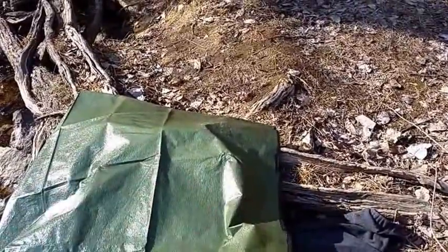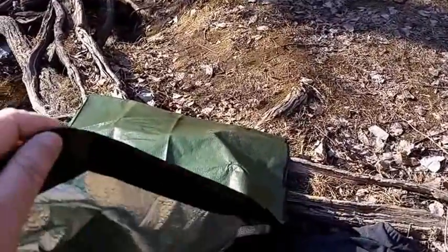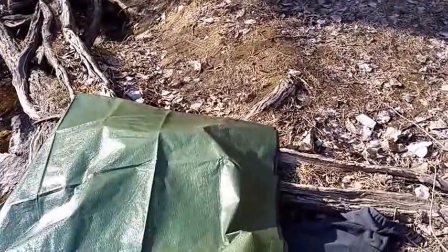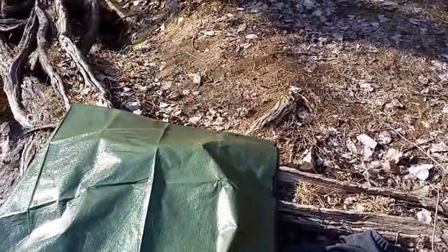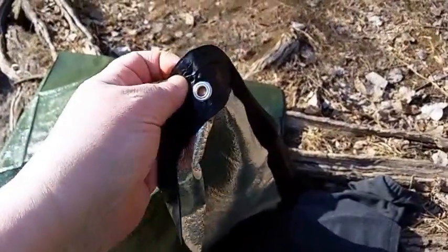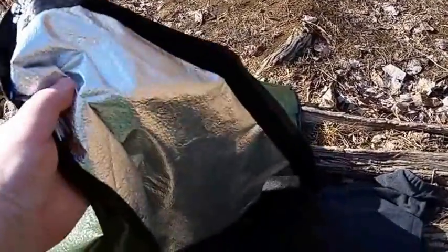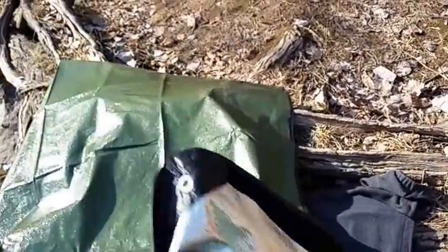And of course you can also add the clear plastic over the front and turn it into a super shelter once it's in that lean-to form. So it gives you a lot of great options. And of course there's the grommets on the corner. You can stake them down. So I really like these modifications and they work really great.